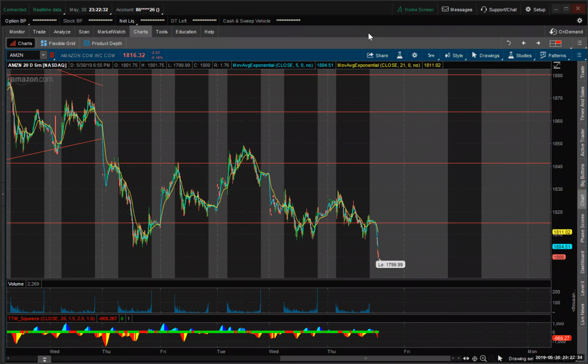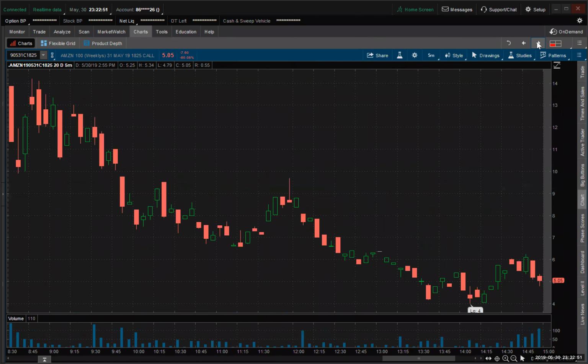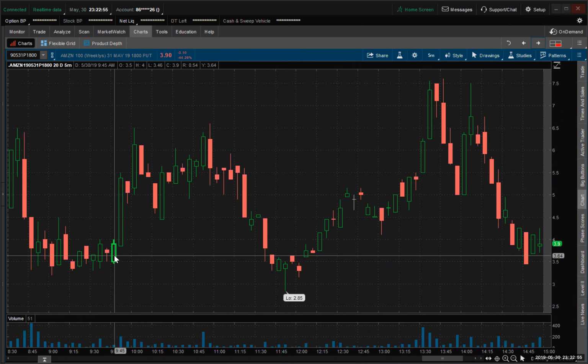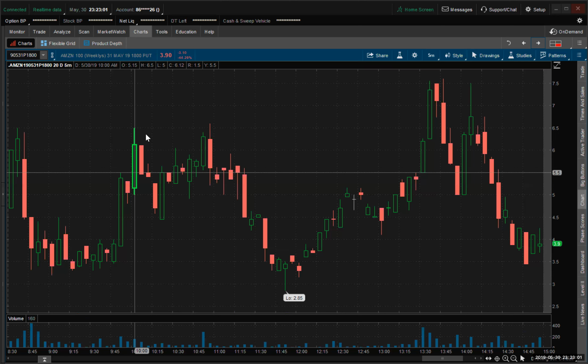If we come back into just the day here and look at some options, bearish engulfing here, you could have been getting it on this candle. That's at 945. And then we'll look at a bounce over here at like 1115, 1120. So 945 on the puts. You could have been getting in here. This is like maybe 4 by 3, and that went up to 6. That would have been a nice gain.